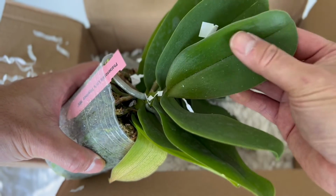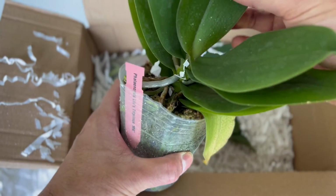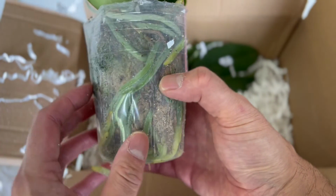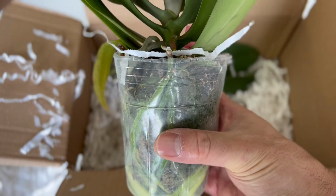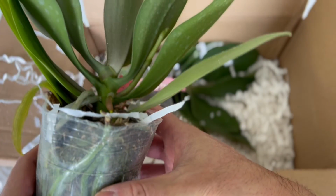I don't know. So the leaves look fine, maybe a little bit dehydrated, a bit soft. But there are roots. Look at those green roots. So it shouldn't be dehydrated. But then maybe it's just the orchid itself that is so soft. I don't know. But hey, what's that?